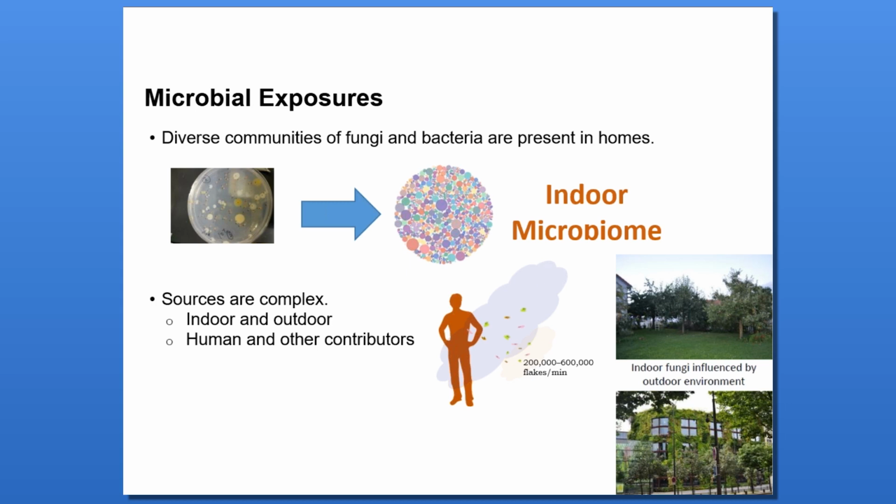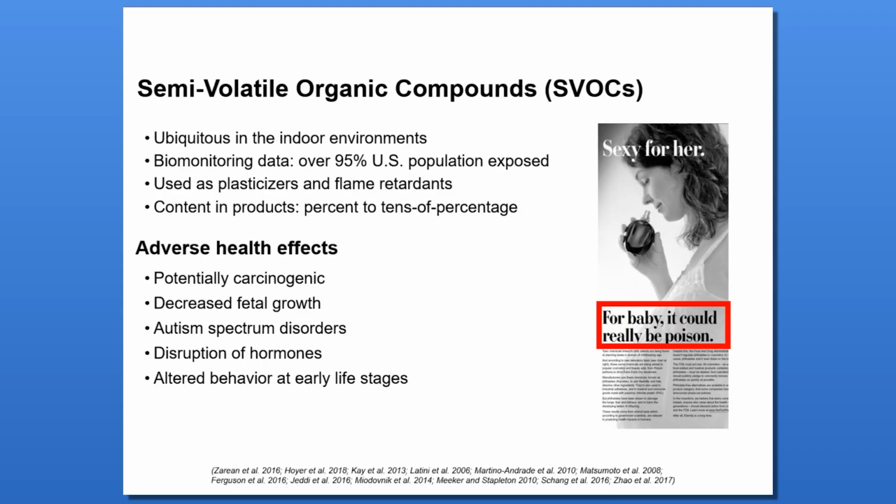The sources of these communities, the indoor microbiome as we call it, are quite complex. There are both indoor and outdoor sources. Certainly people, for instance, the skin microbiome, are an important contributor to the indoor microbiome, at least with respect to bacteria. Another area of interest is semi-volatile organic compounds, SVOCs.